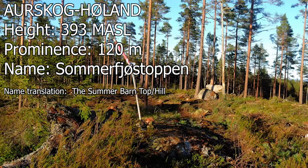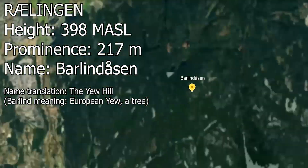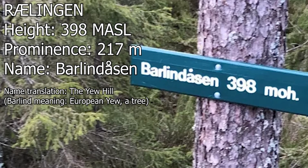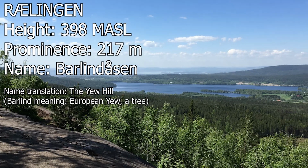Sommerfjellstoppen is easy to access as a gravel road goes all the way up to the nearby tower. A flag marks the top. A bit west again to Rælingen, where 398 meter tall Barlindåsen is the highest. Just like other peaks near Oslo, this one has a trail going all the way up. On the top there's a sign, logbook and a viewpoint.